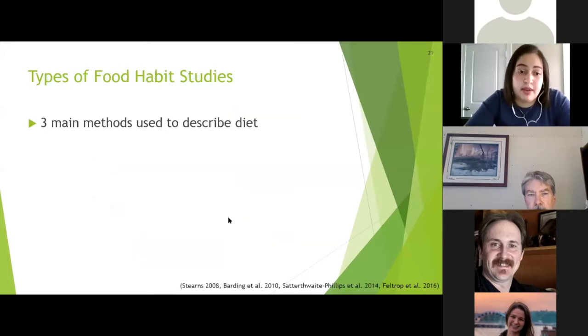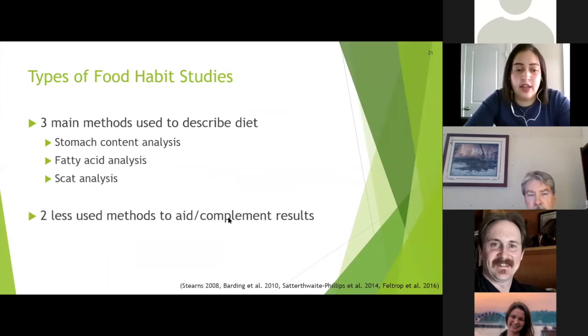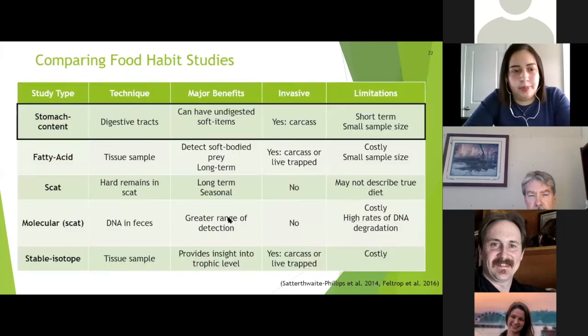There are three main methods to describe river otter diet, not just river otter diet, but diet in general. These are stomach content analysis, fatty acid analysis, and scat analysis. And there are two less used methods, and they're typically used to complement another method. This includes molecular scatology or genetic testing, also sometimes referred to as eDNA, and stable isotope analysis.